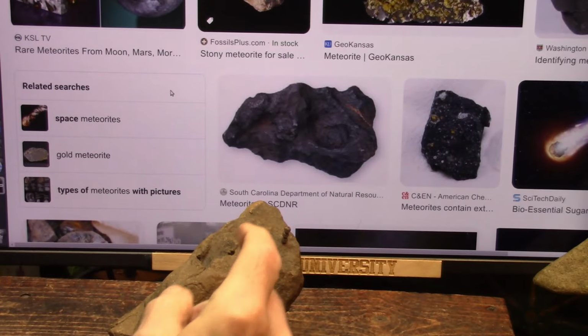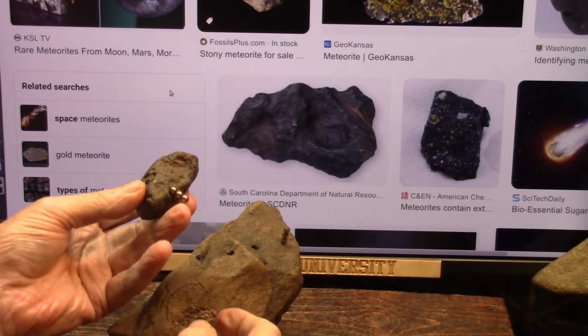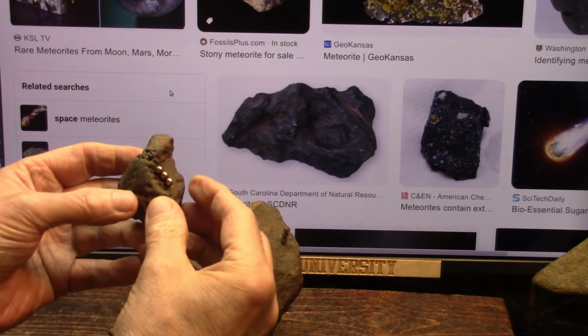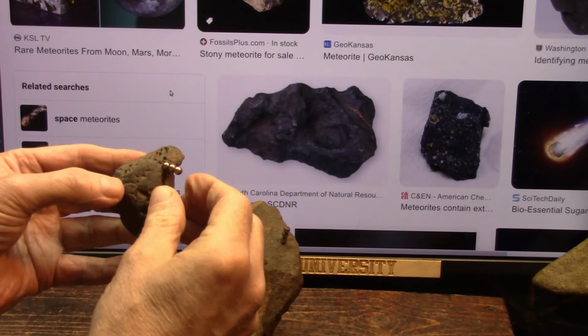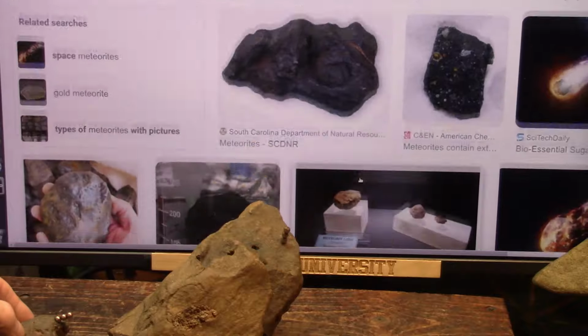All right, I don't know if this is an iron meteorite or not. It is magnetic to some degree, as this is too. This, I believe, well, I know this is a lung. And there was a lung that they showed in here somewhere.